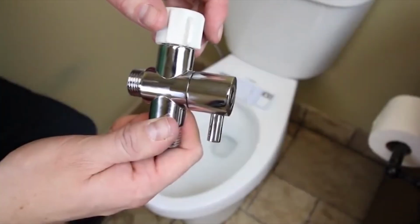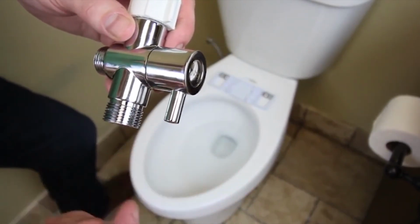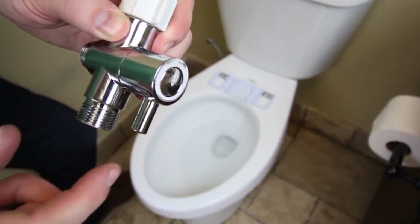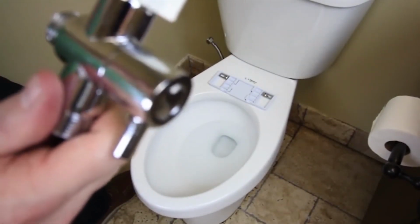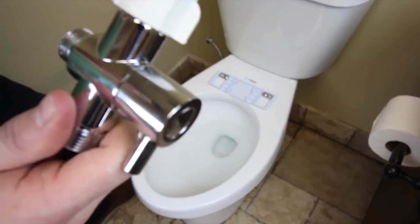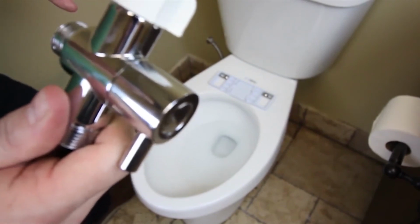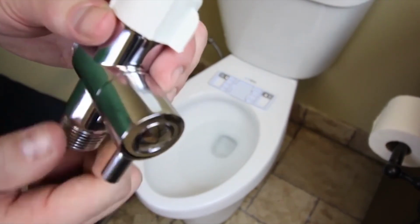So this is the T-connector we created. We've added a couple features to it over some of the older styles. The main one is the on-off switch. This allows you to turn water off from the source so that the bidet won't work once it's turned off. This is to help prevent things like kids, pets, gremlins from messing with your bidet, getting water everywhere. It's just a nice feature. It was a highly requested one.